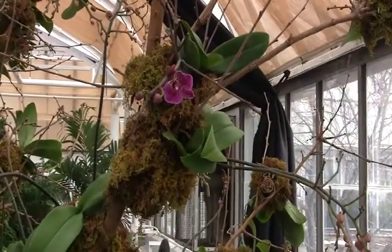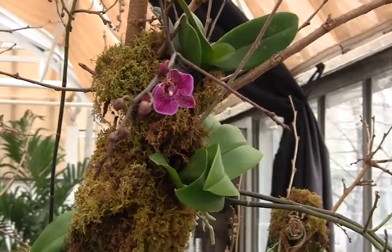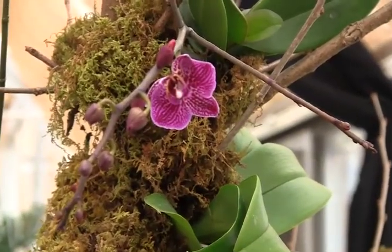The Phalaenopsis is a moth orchid, and you can see kind of why it looks like a moth, basically. And they come in all sorts of varieties, and that's kind of the one that you would think of when you say orchid to someone. They typically think of the moth orchid.